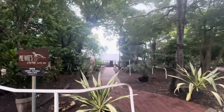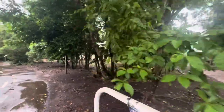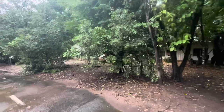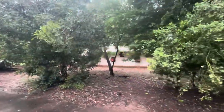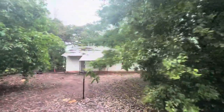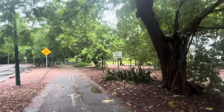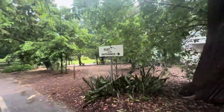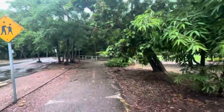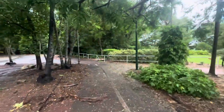So this tin shed is Pee-wee's at the point. If you're up here in the dry season, yeah, not a bad spot for a feed and a drink. I've never been, it's too expensive for me, but my mate James went, he said it actually wasn't too bad. Mind you, I think his dad paid. So take that recommendation with a grain of salt. But yeah, it's meant to be really good.